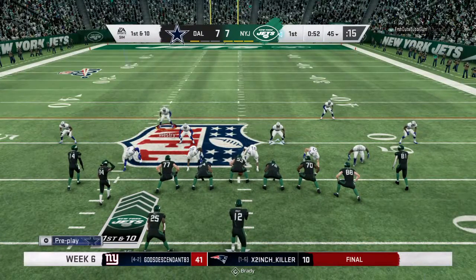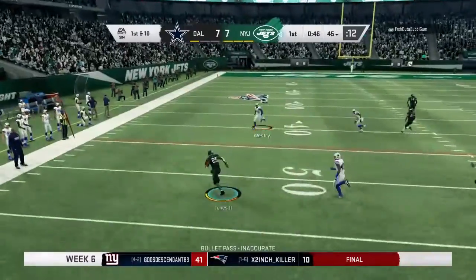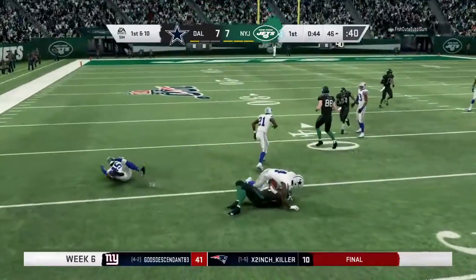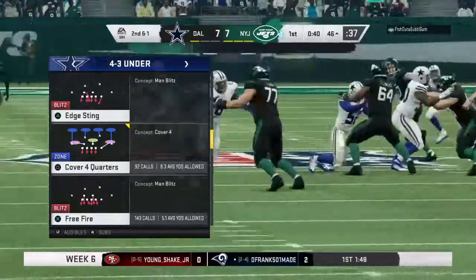Alert! Check 55 to Mike. Check. Shotgun now for Brady. The left side, completion to Jones. And this will be good for a pickup of 9 to the 46.